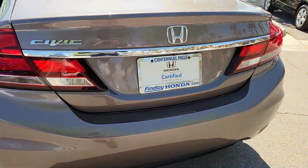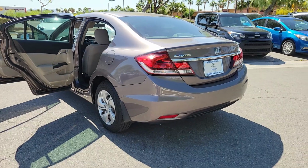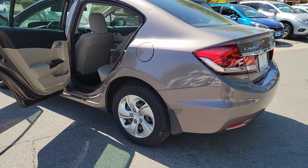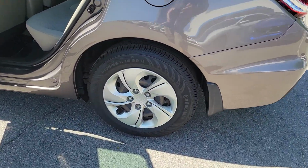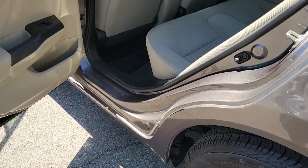These are just some of the great options this vehicle comes with: keyless entry, backup camera, Bluetooth connection, steering wheel audio controls, alarm, electronic stability control, traction control, passenger vanity mirror, tire pressure monitoring system, MP3 player.